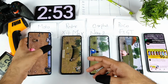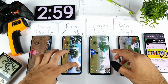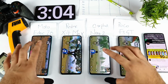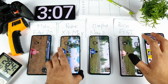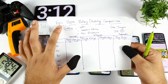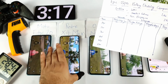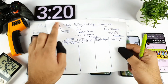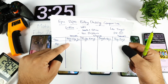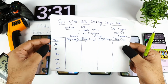So I'm going to be back after some time, continuously playing games on all the phones non-stop. As I said, I'll keep them all running. Let me do that. So all the phones will keep running non-stop, as you can see, friends. I'm going to be back after 1 hour of continuous playing. This is about the battery draining, not about the gameplay and FPS drop, though I can give some conclusions on that later. Try to focus only on how much the battery gets drained. I'll be back after 1 hour to check the battery percentage and temperatures, how much the battery decreases and how much the temperatures increase.